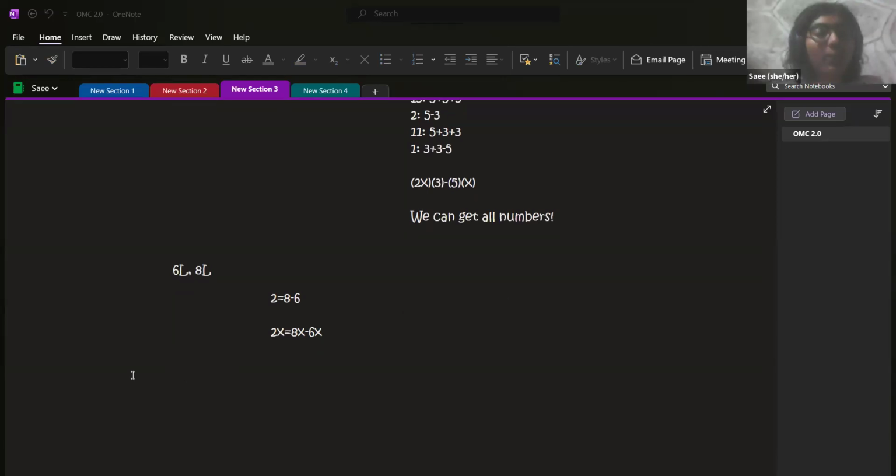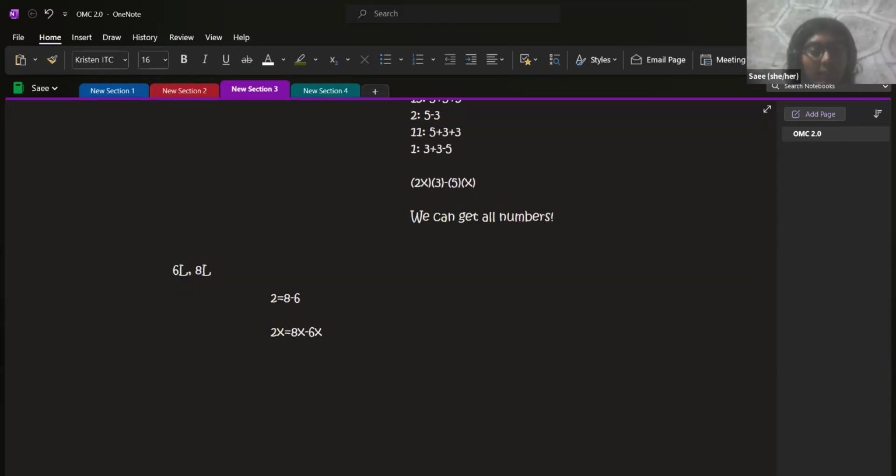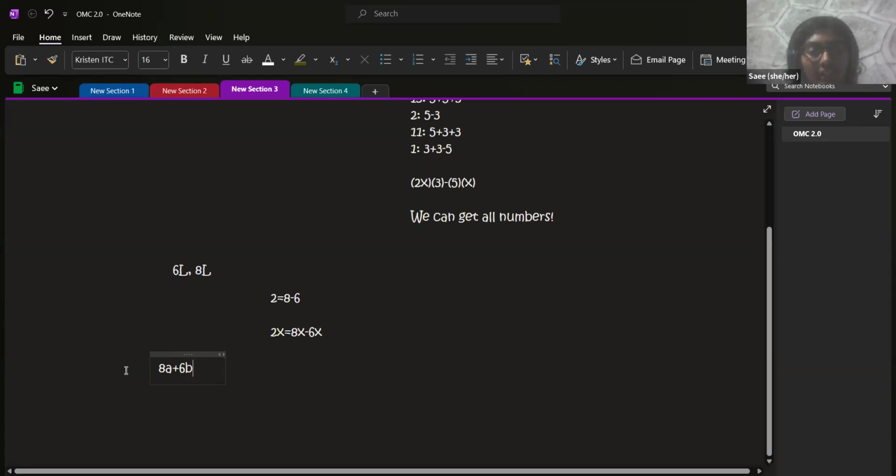Okay, so let's formalize what we're saying here. Any combination that we are able to get using 8 and 6 is going to be of the form 8a plus 6b, where a and b are allowed to be integers or 0, so they can be negative or 0. Agreed? So any combination is of the form 8a plus 6b.